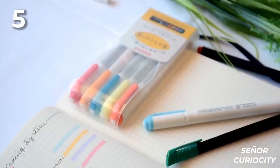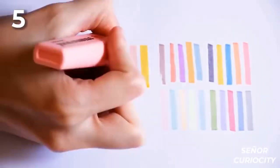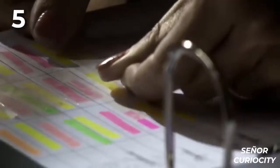5. Highlighters. Due to the pandemic and quarantine, classes in many countries have been impacted, with screens potentially replacing paper. But when it comes to summarizing a text, we all know there's nothing better than a good highlighter, but how do they make them?